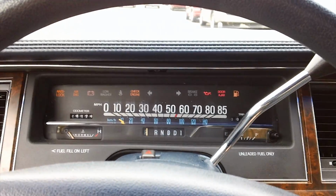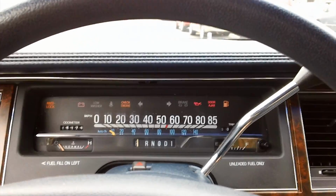You hear that? That's the compressor pumping air to the rear suspension.